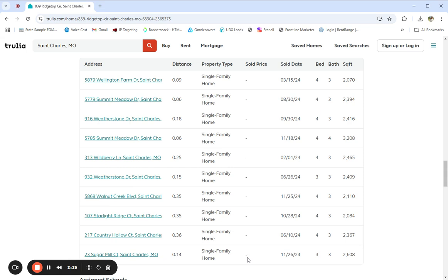So if I was looking at just this quick list here, this one to me actually looks super accurate, and so does this one below it.